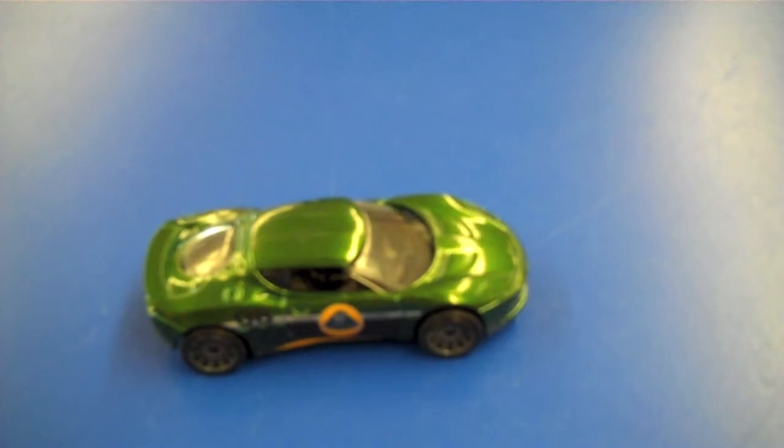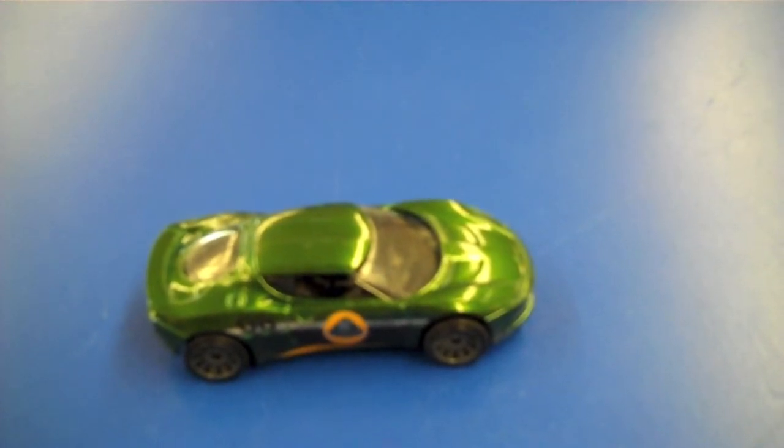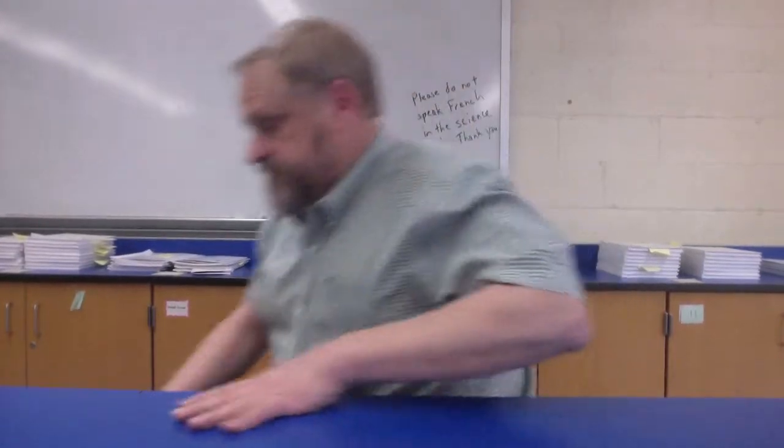Inertia tells us two things. One thing it tells us is that if something is moving, it tends to continue moving. You've all probably seen a toy car like this before. So what inertia tells us is that when this toy car is moving, it tends to want to continue moving in a straight line until something stops it. Watch that again. It'll continue moving the same direction, the same speed, until something stops it or it falls to the floor. Off the side of the table.